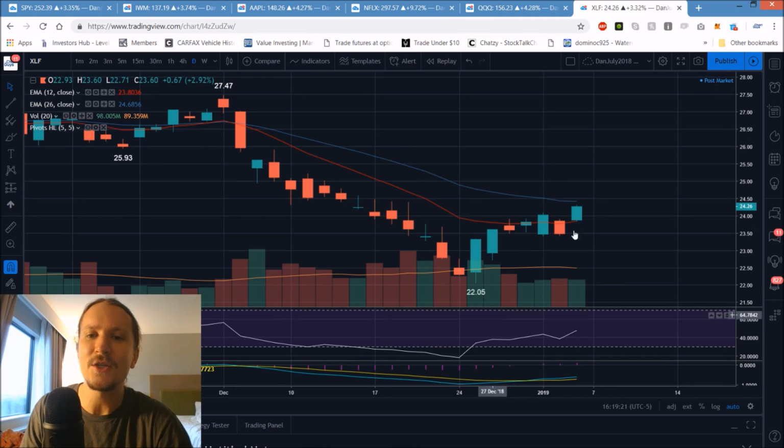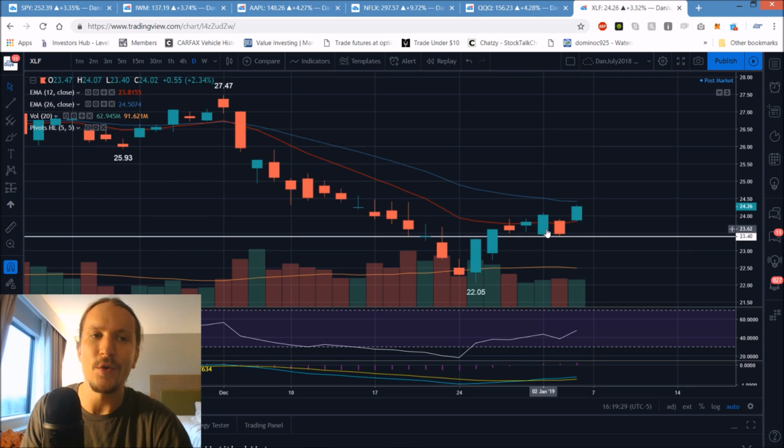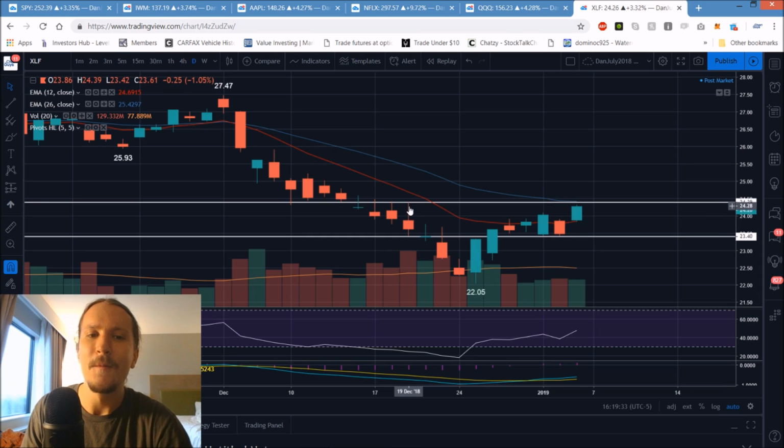XLF, financial sector, similar to IWM in the sense that it gave us a daily inside bar with very little consolidation and then got that continuation. So most important short-term support is 23.40. Next resistance levels, we're going to be looking up at 24.39 and 24.58.